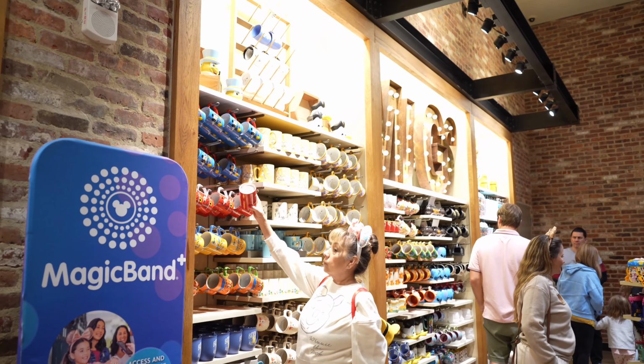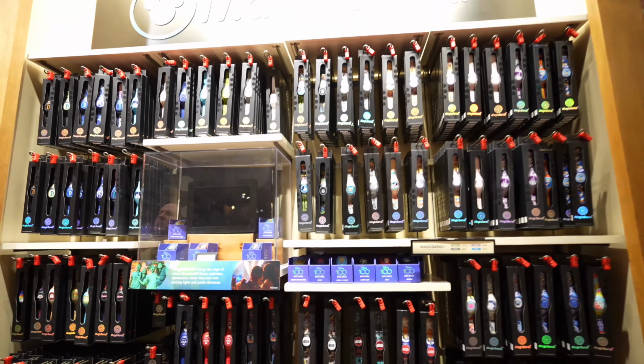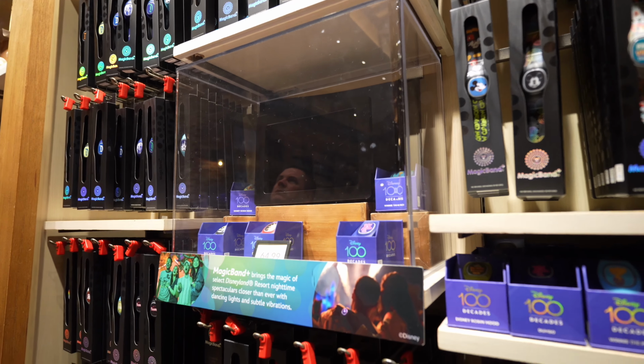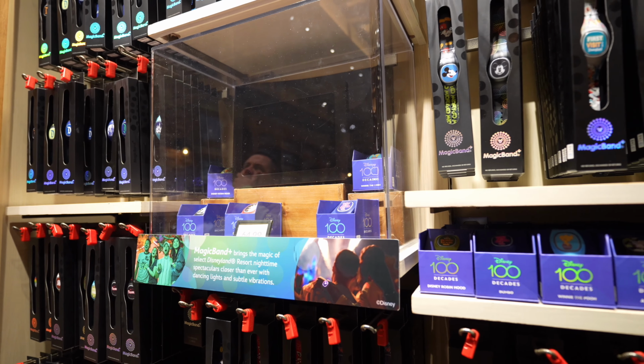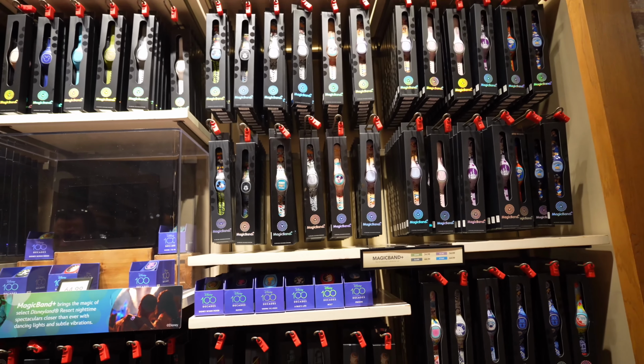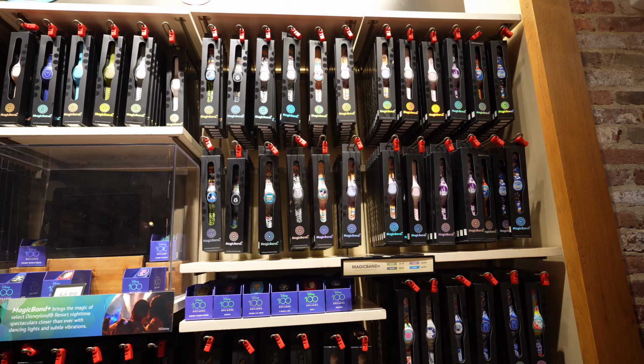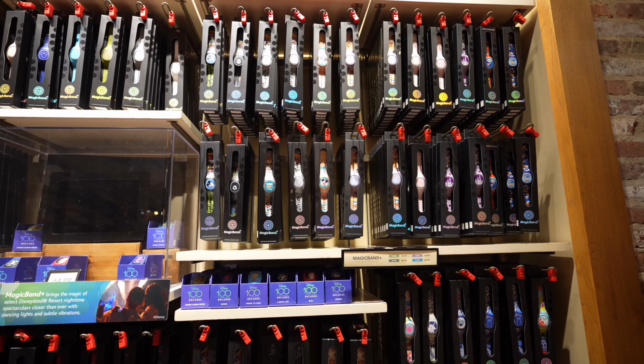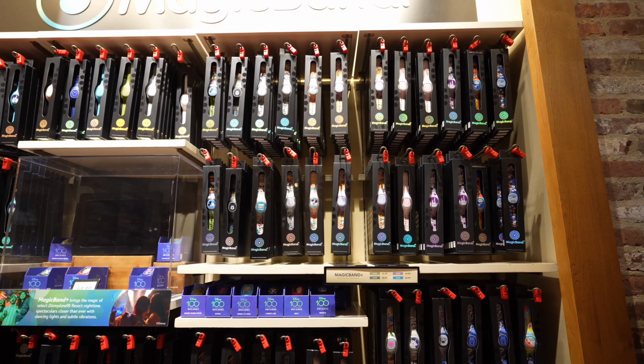And for you mug fans, I did check the mug wall. Sadly, no new mugs to show you guys. And then I even came to the Magic Band wall to see if they had the 90th anniversary of Donald Duck Magic Band, and I don't see it. So sadly, as far as I know, I think the Emporium is the only place you can find it as of right now. Well, that's the only place I've seen it. I haven't checked DCA, but as far as places I've been to, World of Disney doesn't have them. And as far as Disneyland, I only saw it at the Emporium.